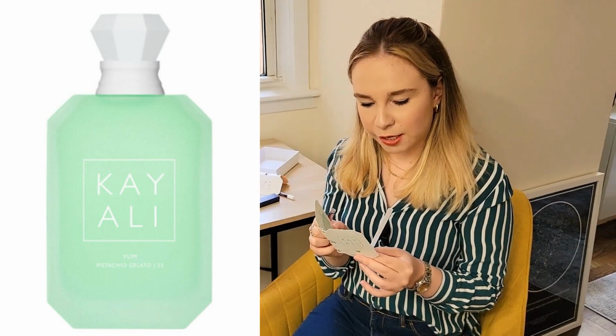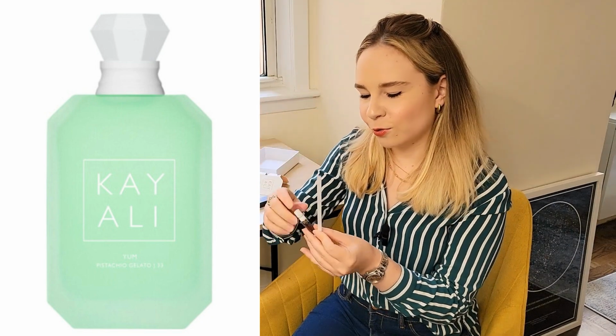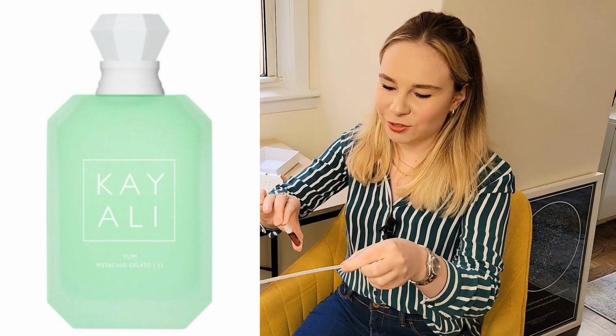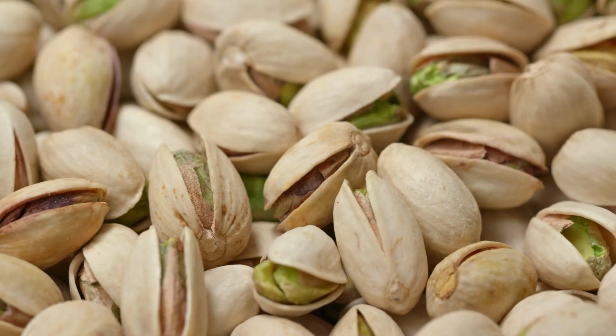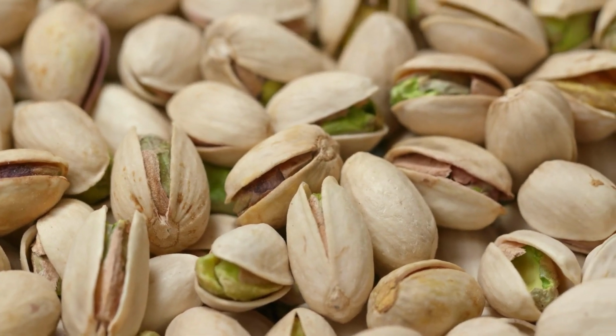Pistachio Gelato. Yum. Also Kayali. Pistachio Gelato, hazelnut, sweet rum, whipped cream, marshmallow, and cotton candy. All the sweetness in the world. I tried this a couple of times too in Sephora. To be honest, in the opening, it's much more fresh than I would expect. It's actually this pistachio, green, nice pistachio, juicy, you know? And it's much lighter than it sounds.